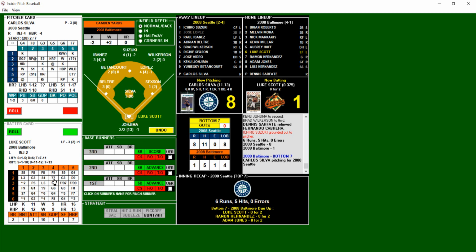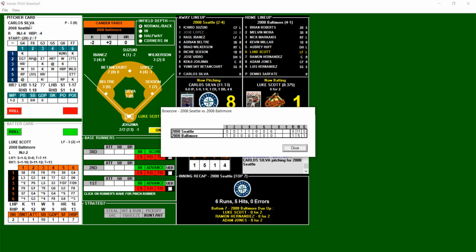So at the end of the top half of the inning, it is 6 runs, 5 hits, no errors. We go to the bottom of the 7th. It is Luke Scott, Ramon Hernandez, and Adam Jones due up for the Orioles. Taking a look at the box score. Baltimore scored in the first. Seattle came back to tie it up in the third. They took the lead in the fourth, and then they just exploded right now in the seventh. They have a 7-run lead over Baltimore.